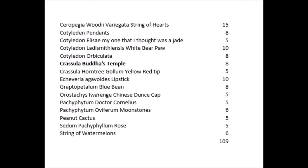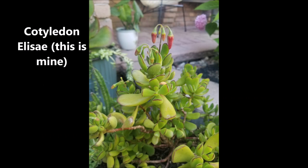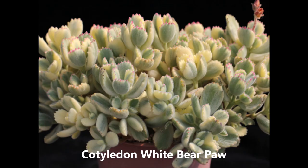Okay, so this is my order form. You can see I have the variegated string of hearts, which I just found out is out of stock, but no big deal, I'll get it again some other time. So these are photos of my plants, and remember guys, these are just for reference. Actually, two of them are mine, the rest I got off of Google.